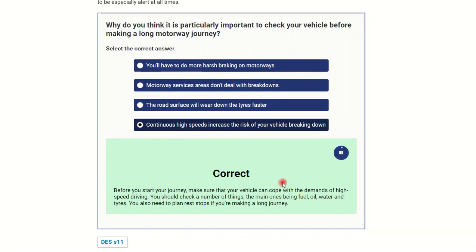Before you start your journey, make sure that your vehicle can cope with the demands of high-speed driving. You should check a number of things, the main ones being fuel, oil, water, and tires. You also need to plan rest stops if you're making a long journey.